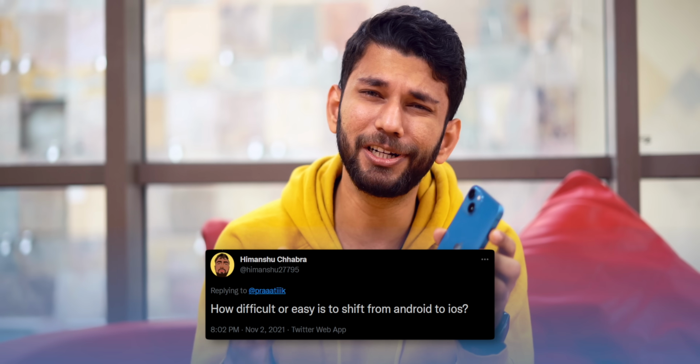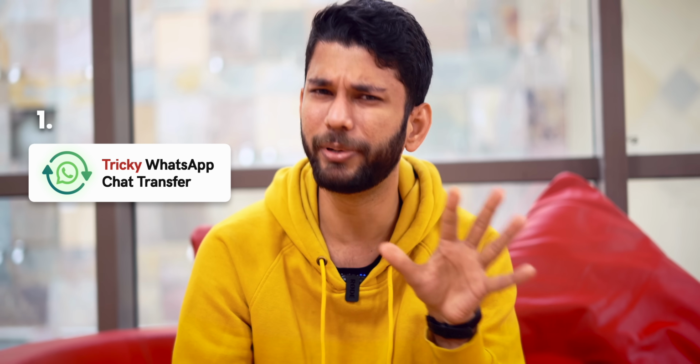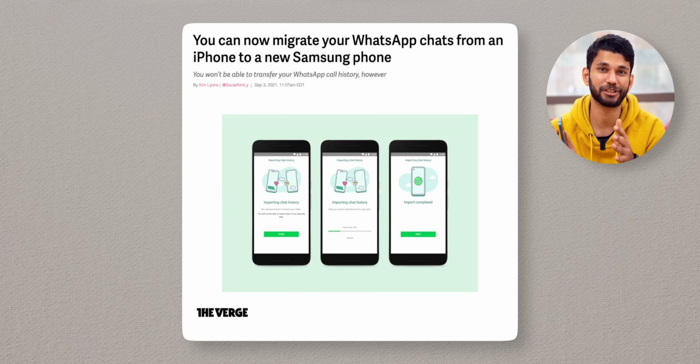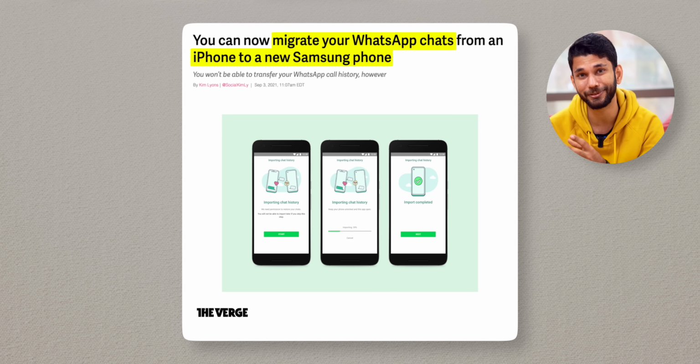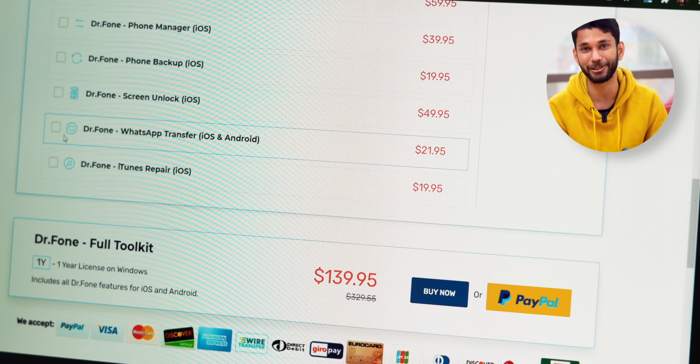So first up, how difficult is it to move from Android to iOS? Now you will know that transferring data from Android to iOS is a bit difficult, but the most difficult part is transferring your WhatsApp chats and data. Samsung recently brought the option to transfer WhatsApp chats from iPhone to Samsung, but not from any Android phone to iPhone. This is so stupid, it shouldn't be there in the first place. But I have to straight up pay $1,600, $1,700 to apps to transfer my WhatsApp data.